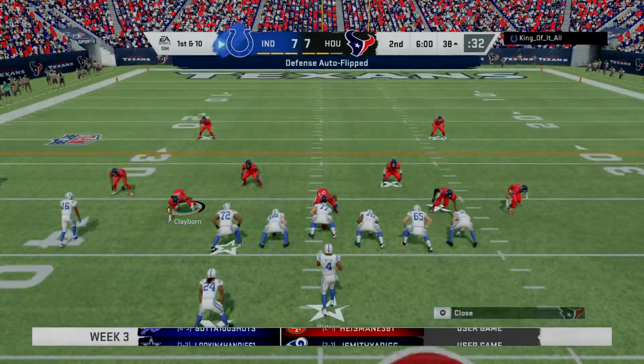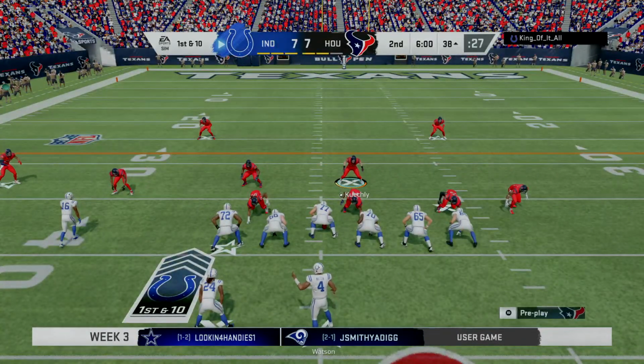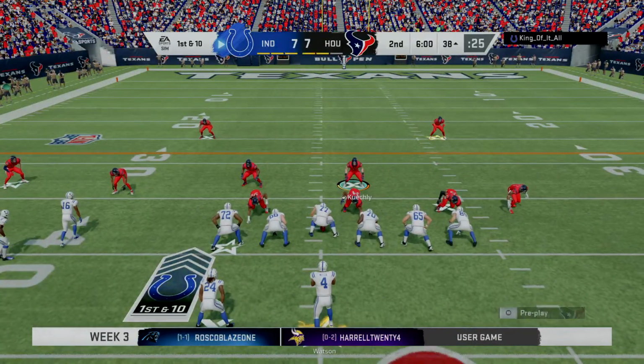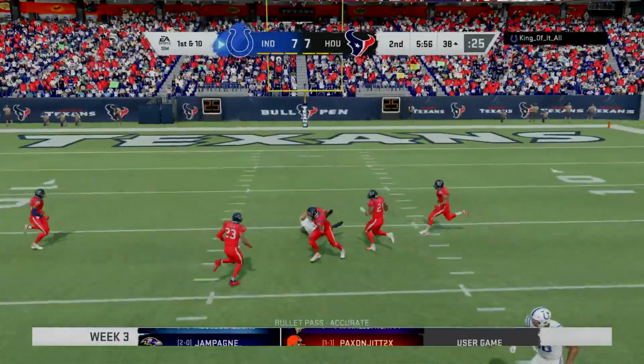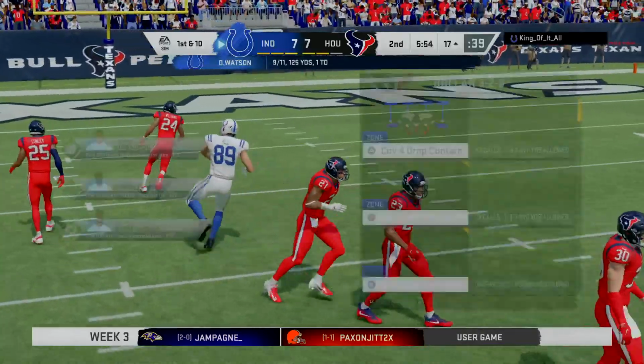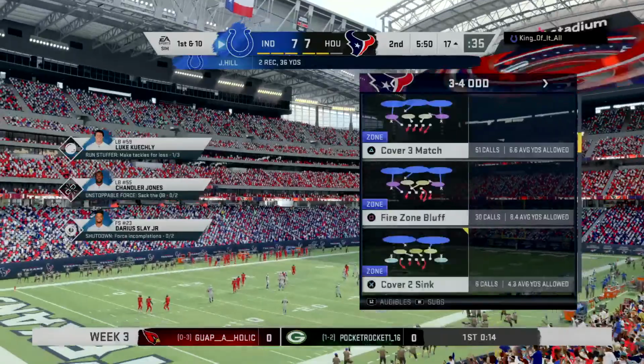Watson now hitting on 80% of his passes in the early going. 8 of 10. It's first down. Watson looks to throw again. Open man is Hill. He's got it. The end result, 21 yards. And there's a completion to the tight end.